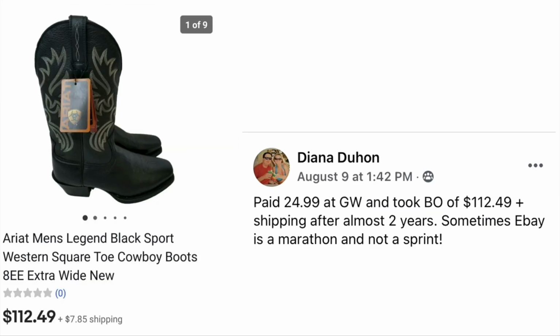Okay, we have Diana back again. Paid $24.99 at Goodwill, took best offer of $112.49 plus shipping after almost 2 years. Sometimes eBay is a marathon and not a sprint. Amen to that. This is a pair of Ariat men's cowboy boots. $24.99, sold for $112.49.